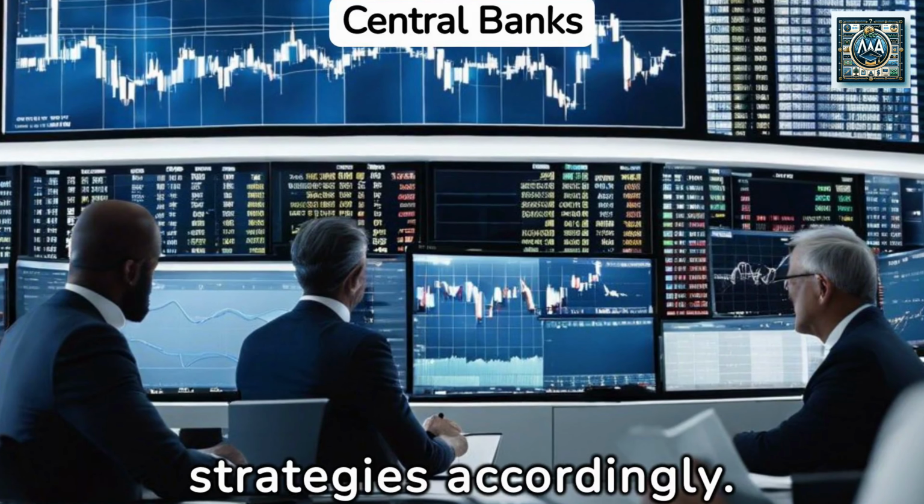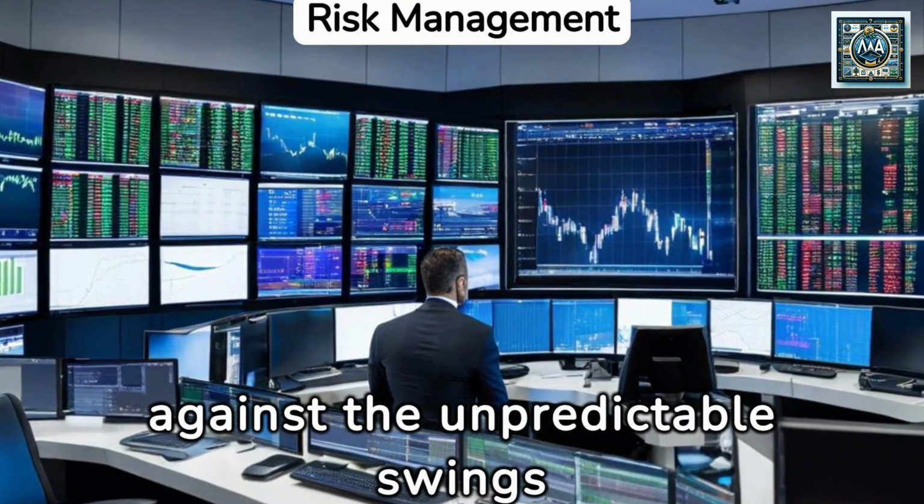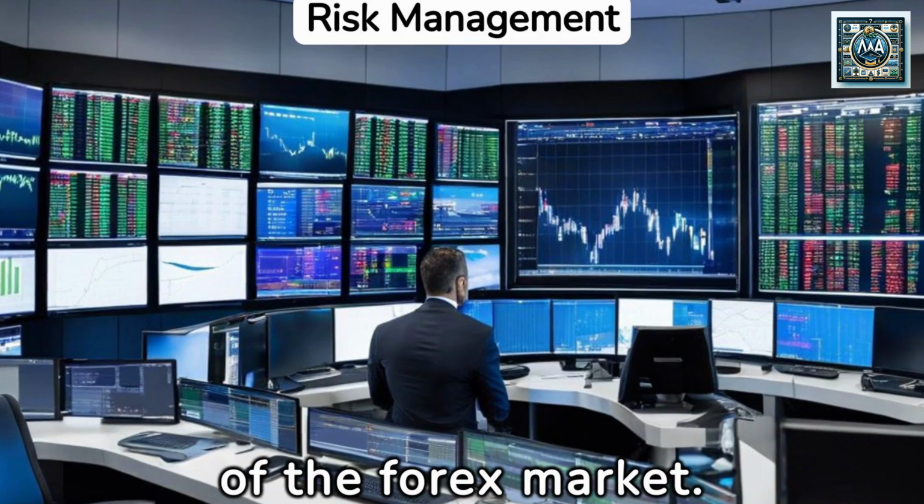Leverage and margin trading are double-edged swords in Forex, allowing traders to control large positions with a relatively small amount of capital. While this can amplify profits, it also increases the risk of substantial losses. Understanding and managing leverage is crucial for safeguarding one's capital against the unpredictable swings of the Forex market.